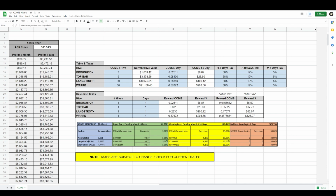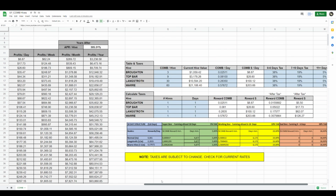And you can see that it's pretty expensive here. The lowest tier is $1,000. Then we have Top Bar at $3,178. Then Langstroth at $10,594 with 20 cents. And Where at $21,188, which is pretty massive.